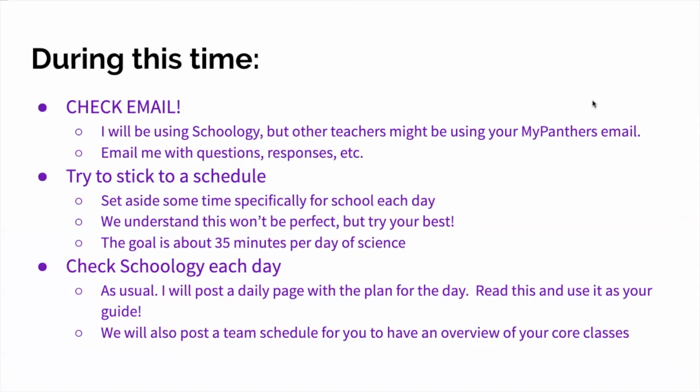So first off, just during this time, important things to do would be to check your email. I'm going to be using Schoology as my primary source of communication with all of you, but other teachers may be using your MyPanthers email, so you don't want to miss any important information. You're always welcome to email me with questions or responses. Otherwise, Schoology messages will work perfectly fine. I will be communicating with your parents via their email as well. So if they are not receiving something from me, you can have them shoot me a Schoology message or email as well.